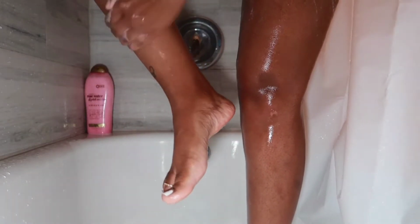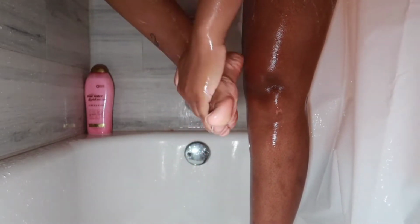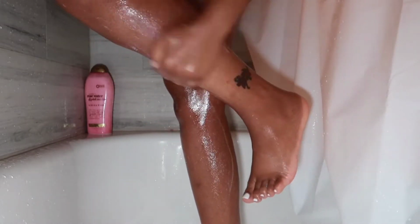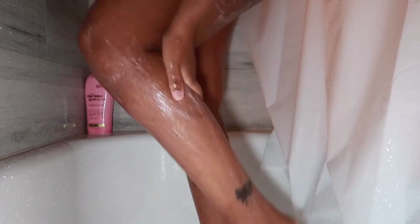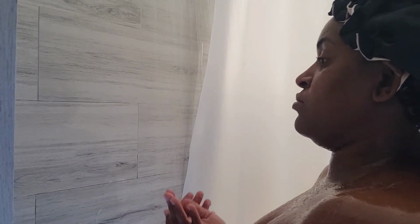Yes, and I have to make sure I scrub those feet as well. Even though I use the OGX scrub and wash, I still feel like I need to exfoliate more. So that's why I'm exfoliating with this scrub as well, because I think I need it. I need to feel good when I'm going into my bed. So now that I'm done, I am going to rinse off and then step out of the shower and then move on to my next routine.